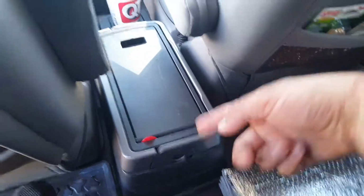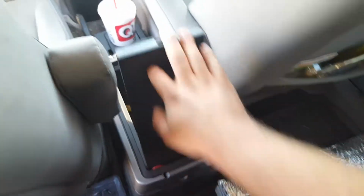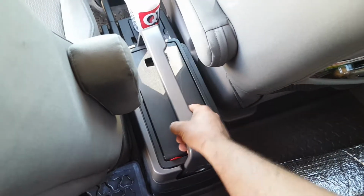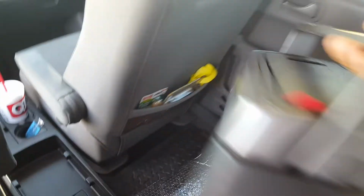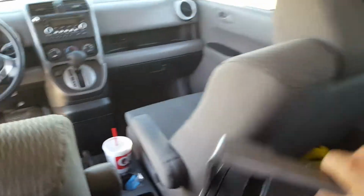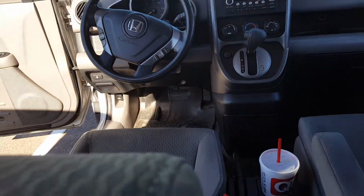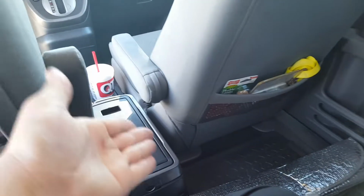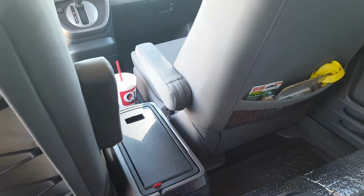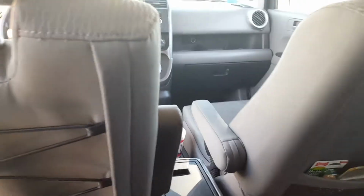Now, the center console here opens like that. Has a fairly decent amount of room right there, but the cool part is it comes out, so you can use it like a cooler. So put your drinks and your lunch in there and be on your way, go camping, go on a hike, as I close the back door.